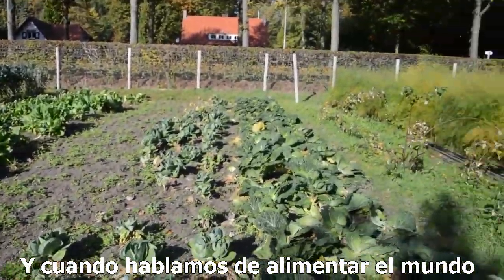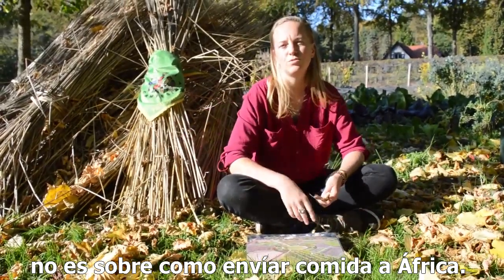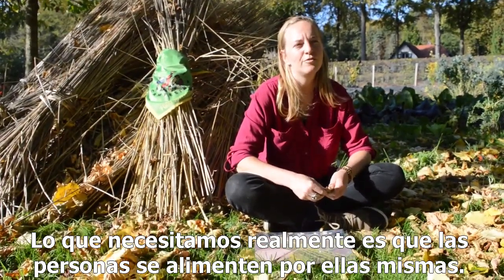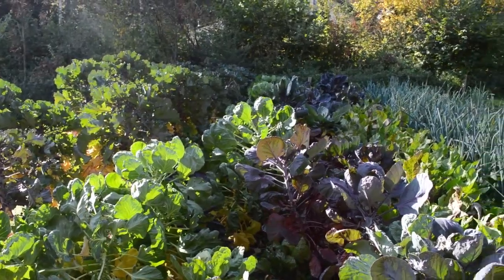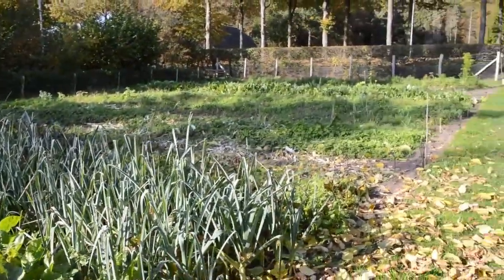Also, if you talk about feeding the world, it's not about giving food to Africa, for example, because what's really needed is that the people can feed themselves, that we give them the opportunity to feed themselves, so we don't destroy the local markets, for example. And that's what you do by giving food, subsidized food.